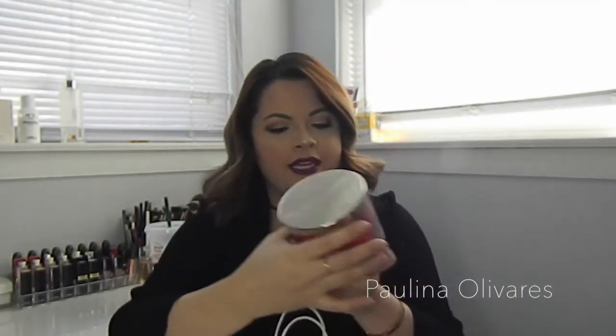And then this other one is spiced apple toddy. I don't ever remember seeing this in the past. If you have, let me know, but this is kind of new to me. It looks like it's a fall candle, you know, from the picture. But to me, it also kind of smells like a Christmas candle. It has that kind of apple-y, warm cinnamon. Oh my God, I love it. Love it, love it, love it.